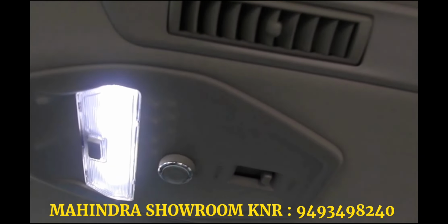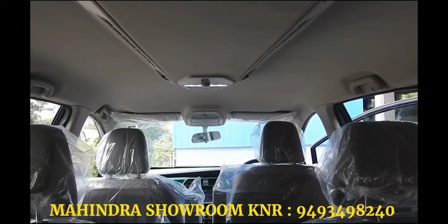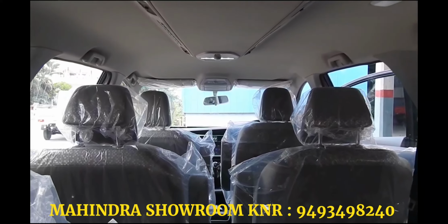Of course, there are other features like charging points and cubby holes, which make life easier for passengers, and it's very easy to get into the third row.